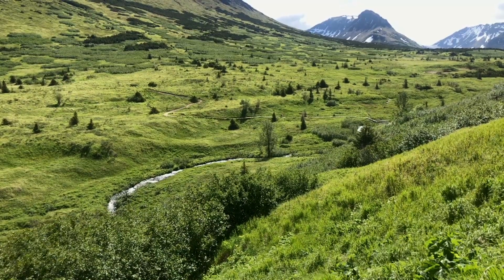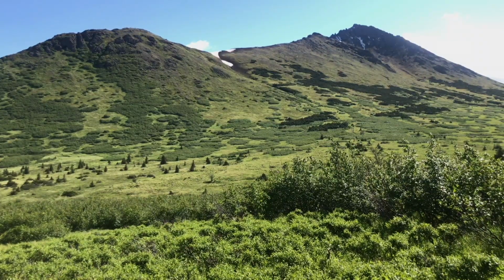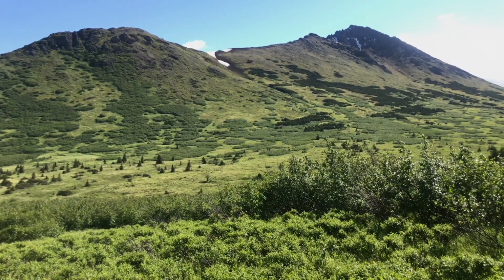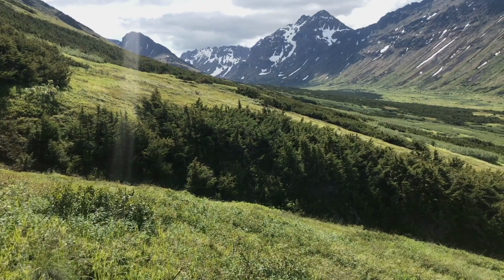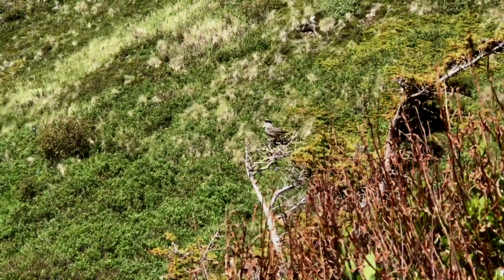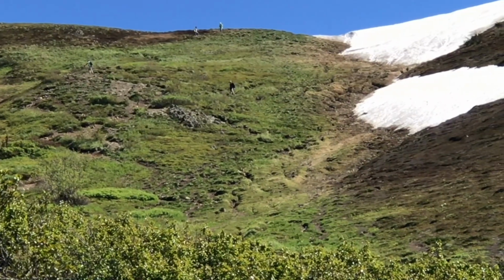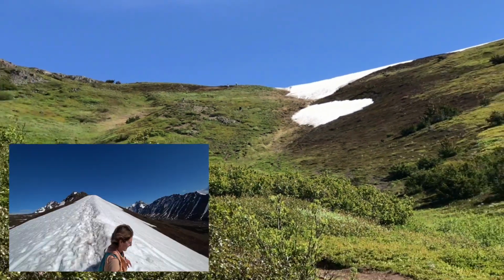One of the more common routes heading up O'Malley is to cross the creek and head straight back and up to that first saddle there. During the months of April and May, this is also a very popular route for coming down.